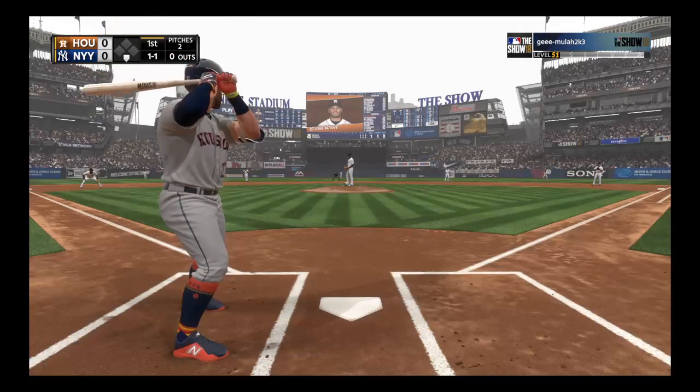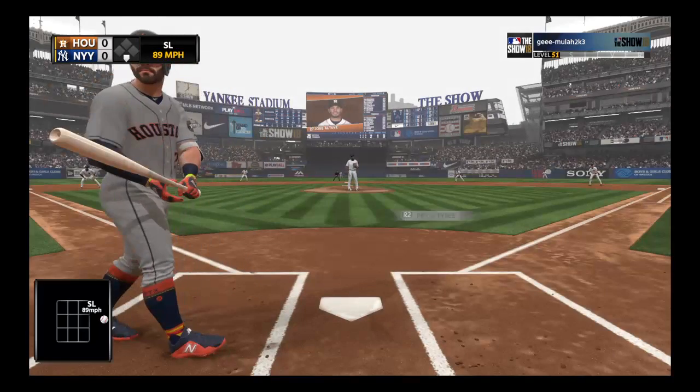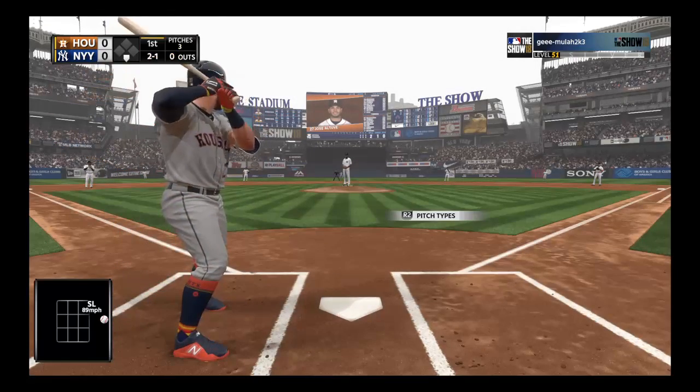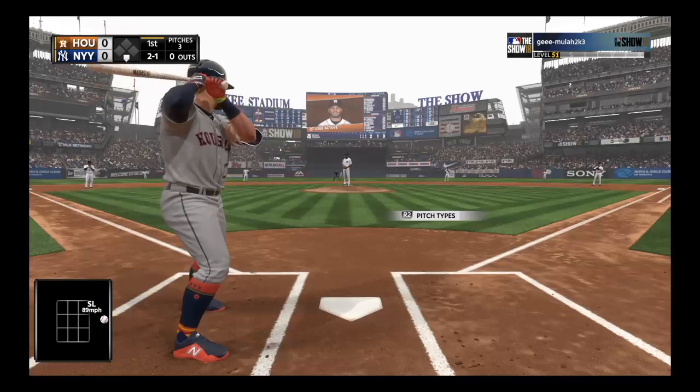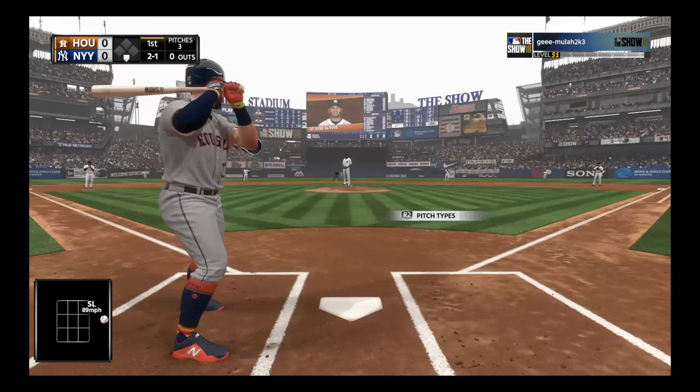And our game time temperature this evening, a nice 74 degrees. 2 balls and a strike to Jose Altuve. Well, that's a good pitch, but you have to get a little bit closer to the plate than that. That's that big sweeping slider. If it was a little closer, you might get a swing.